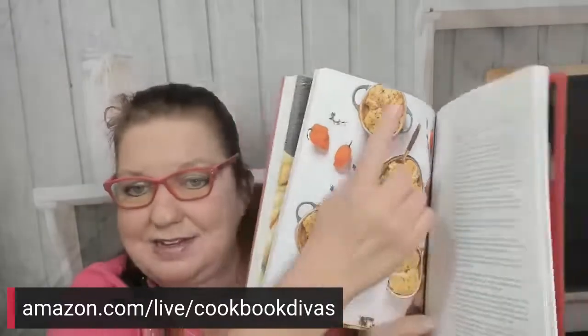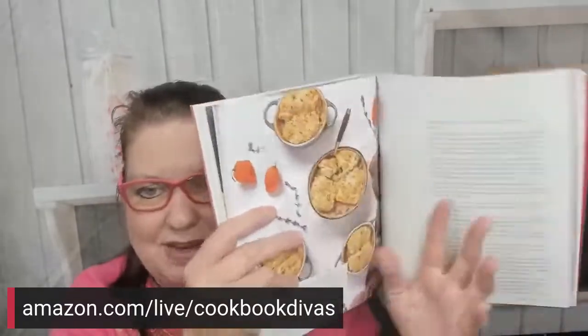Because the pastry's on top. Oh, they did another picture of it, and it's so complicated. Look at all these... Oops, wrong page. Look at all these directions. Too hard. Can't do it.